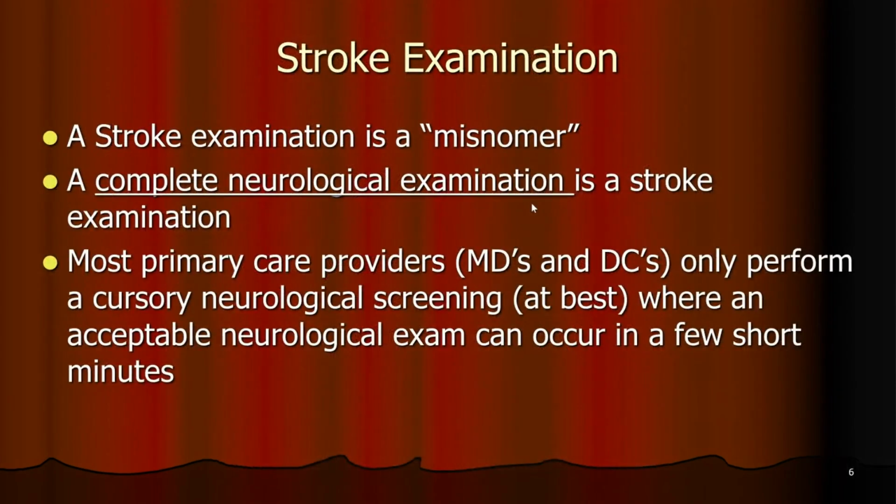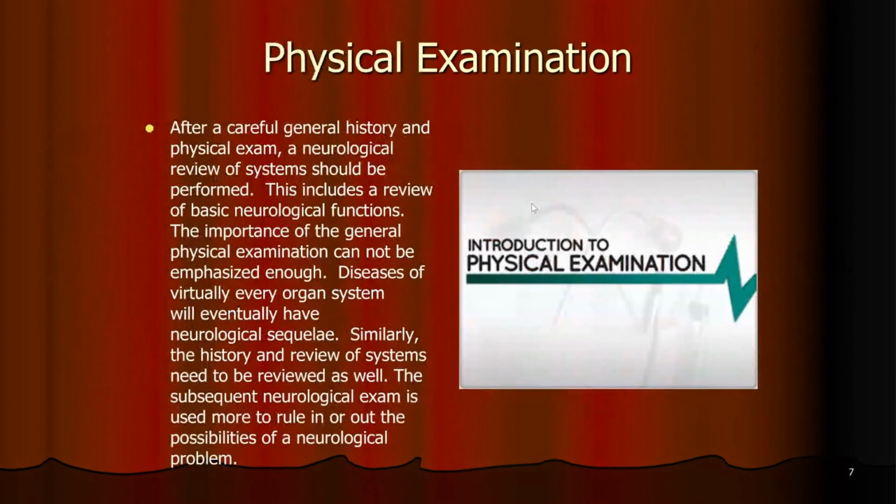Now, a stroke examination is a gross misnomer, gross, because a complete neurological examination is a stroke examination. Most MD primary cares and chiropractors only perform a cursory neurological screening at best, where an acceptable neurological exam can take just a few minutes, folks. Listen, I do compliance reviews on doctors, thousands of them. I cannot begin to tell you how many don't do motor loss, sensory loss. These are just basic stuff, reflexes, basic, and do a complete history, and we'll talk about that in just a moment. But you've got to get to that.